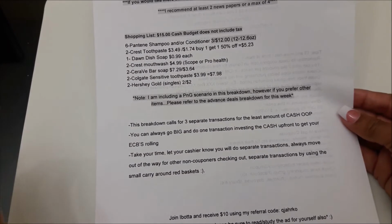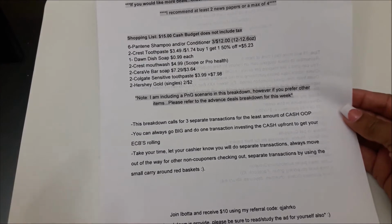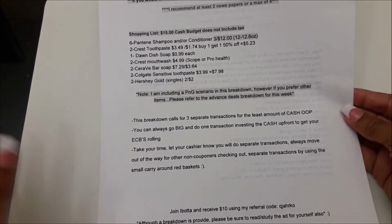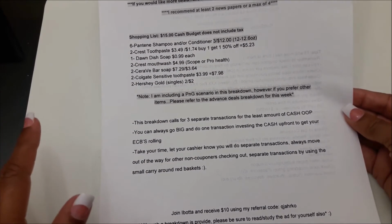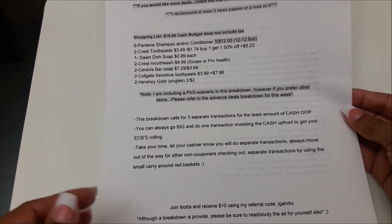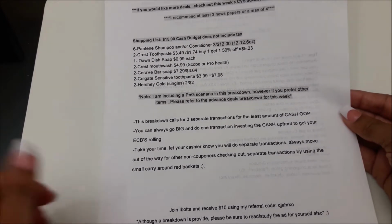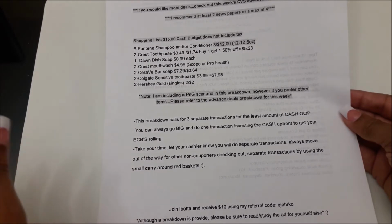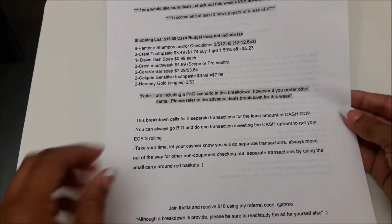This breakdown is going to be 3 different transactions, and I'm doing this for the least amount of cash out of pocket. You can always go big and do one big transaction, pay for everything all at once, and then earn all those extra care bucks back. I want to say roughly it's about $30 for everything included in this breakdown if you do it that way. When doing multiple transactions, you want to stay as organized as possible. So utilize envelopes, Ziploc bags, paper clips, whatever, to keep all of your coupons for transaction 1 here, transaction 2 there, and so on.